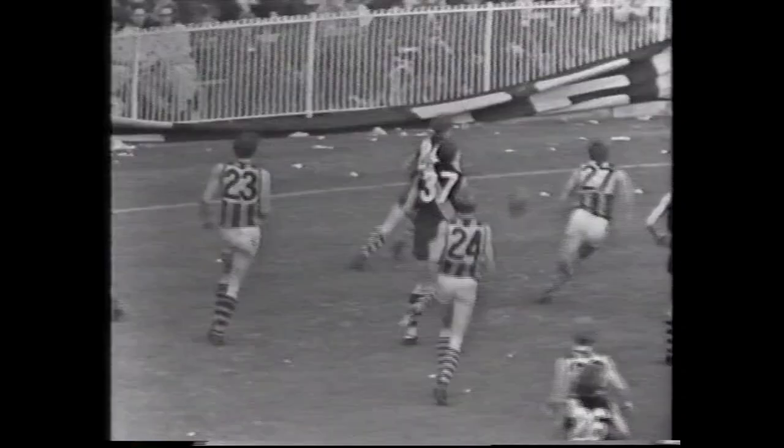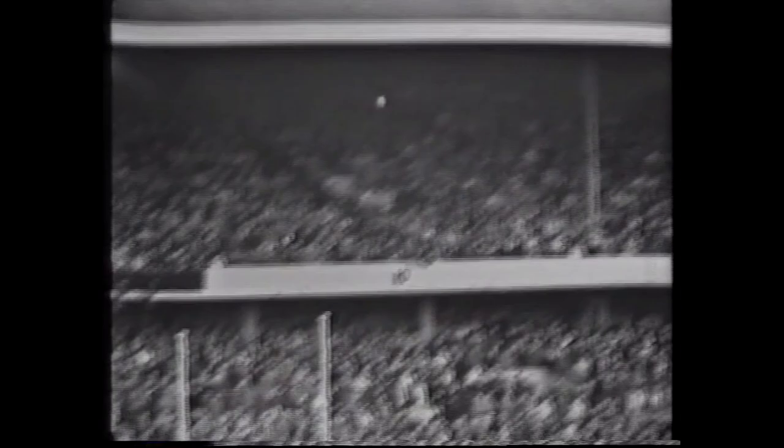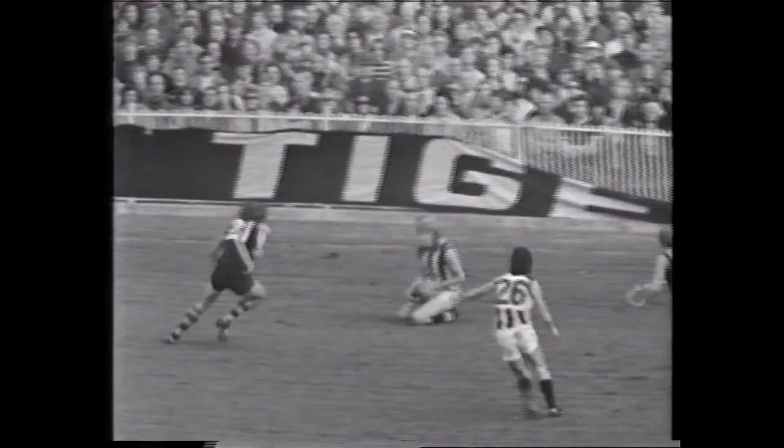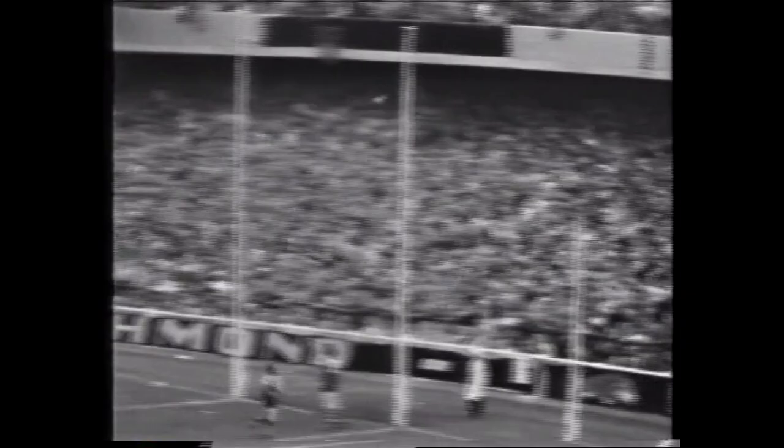Second quarter. Bartlett. Tackle there by David Parkins. Bartlett regains his composure. A left foot snap. Oh, fantastic. Ball's over for the psychological moment. Tries a hand pass. Oh, Beaton couldn't handle the position. And Bartlett comes through to Richmond. Bartlett now running into the pocket. Bartlett still going. Nobody to tackle him. He kicks. Put it through.